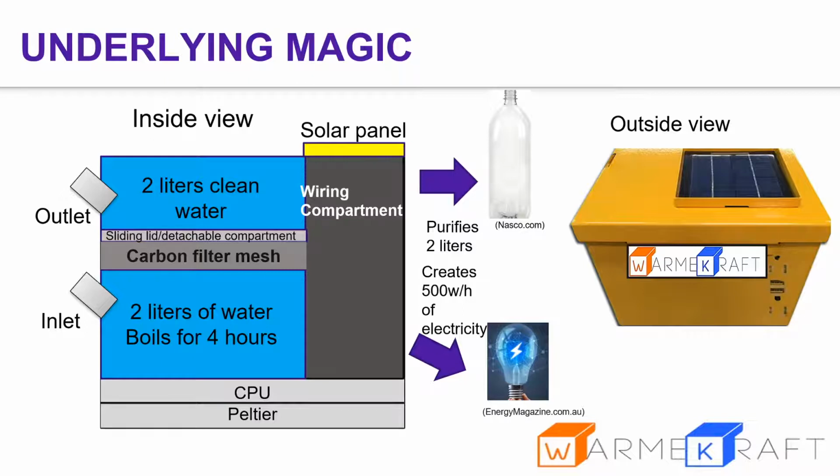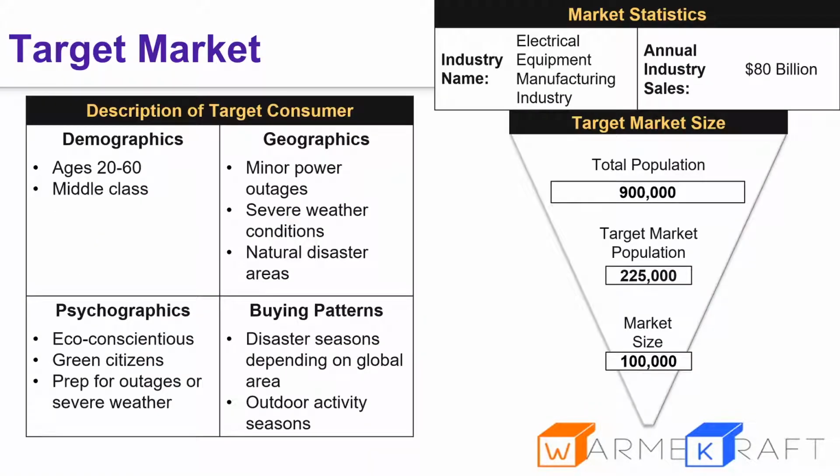The water boils over a period of 4 hours, and this boiled water is going to pass through a carbon filter that will filter out solid and chemical wastes. The clean water ends up in a removable compartment that allows for transportation of the water and can be removed via the outlet. The product will be marketed towards those who are capable of affording the unit, and for each unit sold, one will be donated.